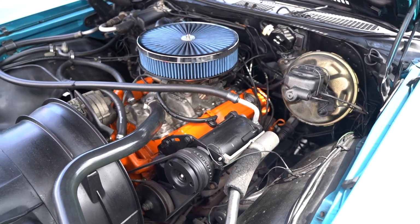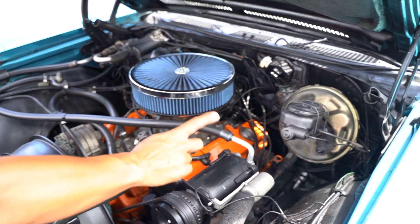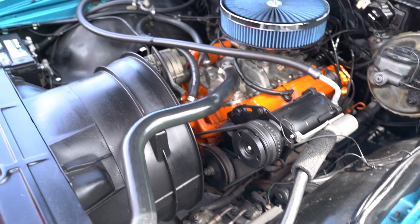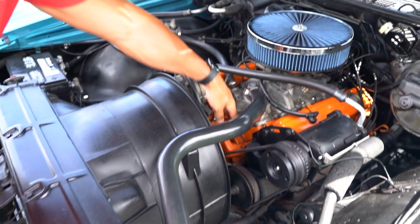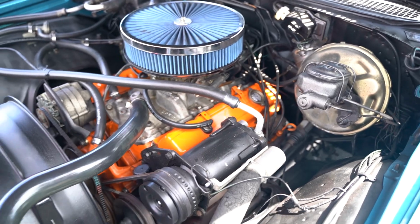You're looking at a 400 motor, power brakes, AC. That is an AC compressor. Typically you can find those on the passenger side. This one is on the driver's side, and the AC does blow cold. We'll show you that on the test drive. Power steering. So you got power steering, power brakes, and AC.